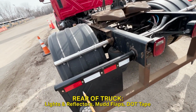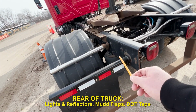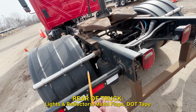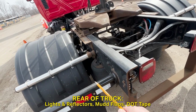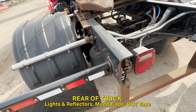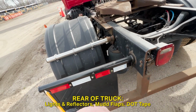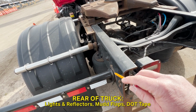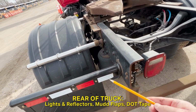So starting with the mud flaps, they are attached to the truck with this bracket and bar right here. It's tight to the frame. It's not ajar. It's also got a spring to it, so the spring is not missing at all. It's not going to come or fly away at all. The metal's not cracked, bent, or dented at all. There's no missing nuts or bolts at all.